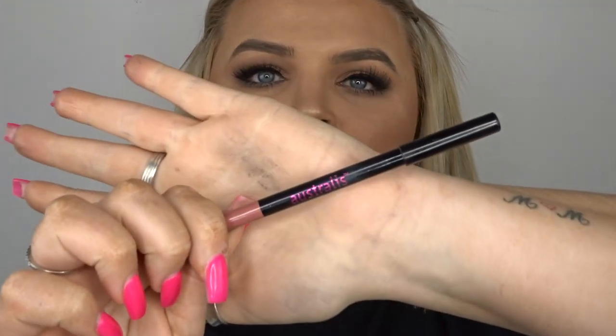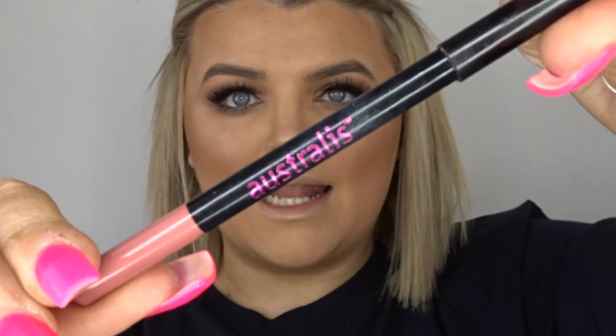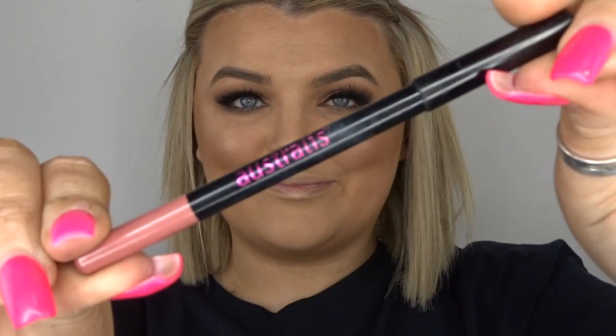So my trusty everyday when I go out is this Astalis liner in the shade Misbehave, my middle name. I naturally like to overdraw my lips the slightest. I don't like it so that you can actually see when you're up close and speaking to someone and they're like, you've overdrawn your lips too much, bub. At the end of the day, it's makeup. Do what you want with it.